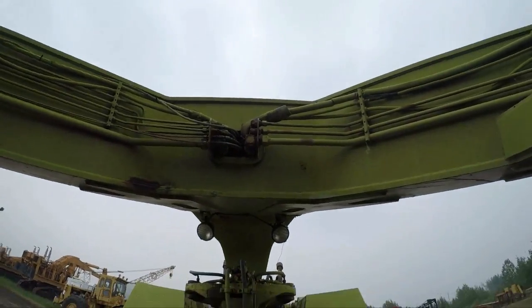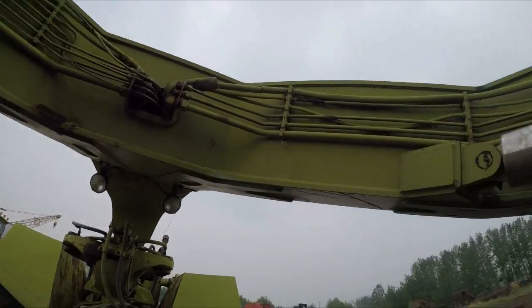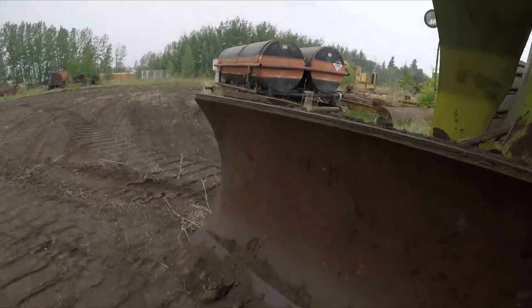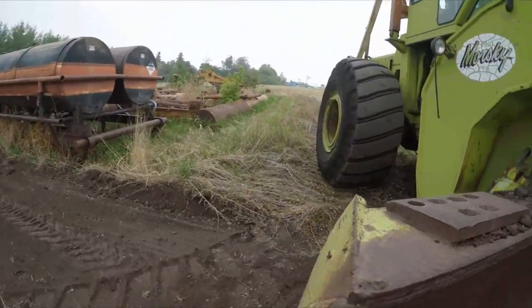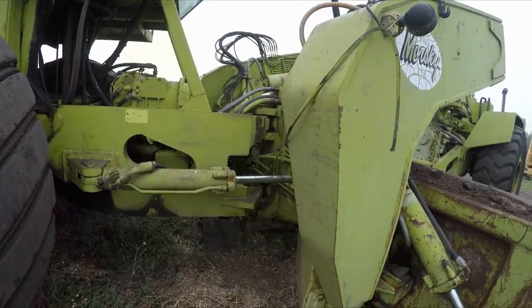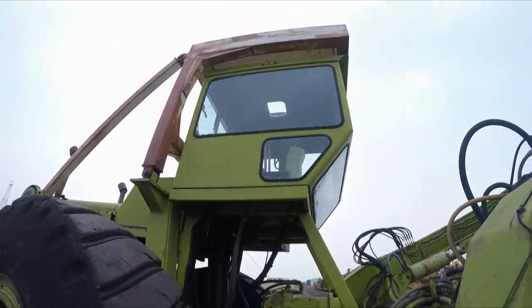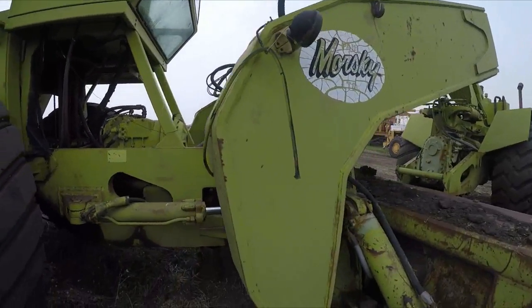It needs a little TLC. We had a few air leaks and stuff show up while we were playing with it this weekend, but you know, the air lines have been sitting out here in the sun for, they said, 10 or 15 years since it last was fired up. So, you know, sun baked and everything like that, it makes those air lines a little bit rotten.